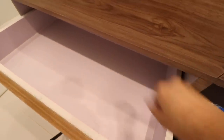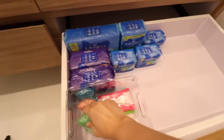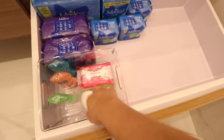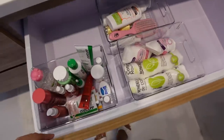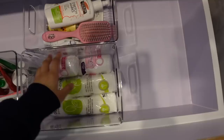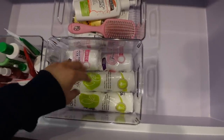Also here, we plan on putting tissues. But here, I just put everything that's for feminine hygiene. So we have pH care, pH care wipes. Then I also put extra cotton pads, but maybe I'll move those to this drawer. And this is the drawer. This is the best that I can do. I moved the cotton pads. Here, I think I need to get a container for cotton pads so they're easier to grab.